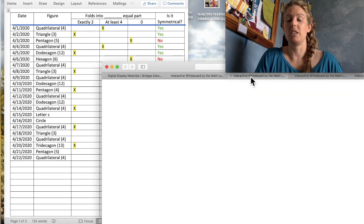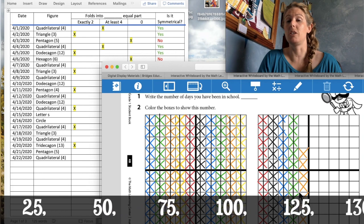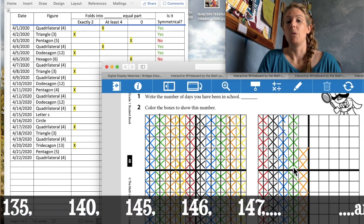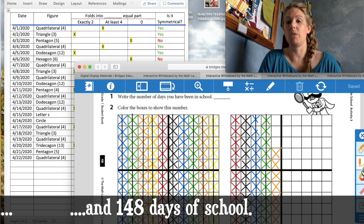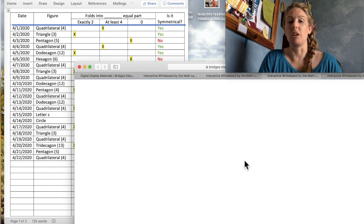And first grade, we need to continue collecting our X's for how many days we've been in school. Let's start off by counting by 25s with our smaller squares within our 100. We have 25, 50, 75, 100, 125, and continue on with 5s: 130, 135, 140, 145, 146, 147, and we need to add one more for today, 148. We've been in school for 148. Let's go and track that down on our board.